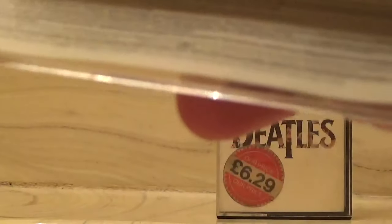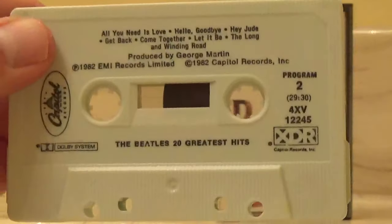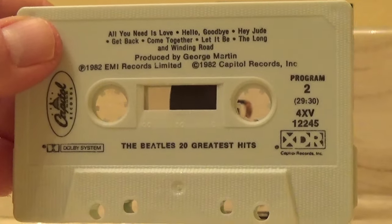And at this point, this is kind of cool. It just has information about the new technology, the XDR cassette player technology. So I think this one was probably later 80s that they were capitalizing on this. It was just a new improved sound.